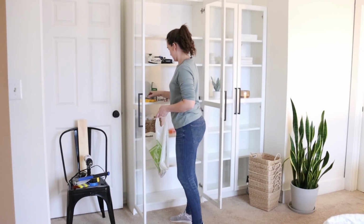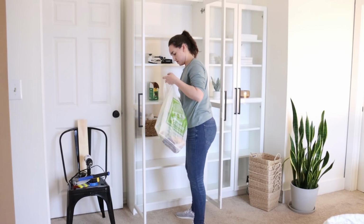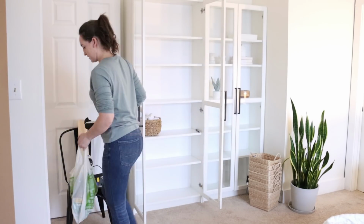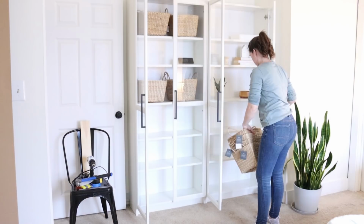Here's a first little look at some new things in the master bedroom. I put these up yesterday, which is why all the tools are hanging around. And now I'm kind of deciding how I want to decorate them or how I want to organize them.